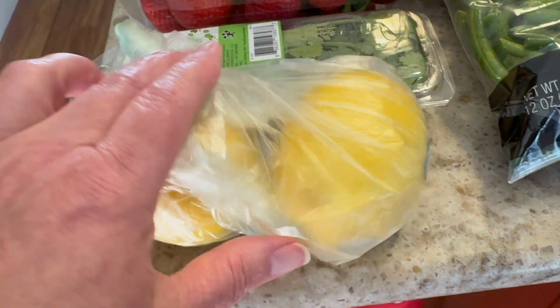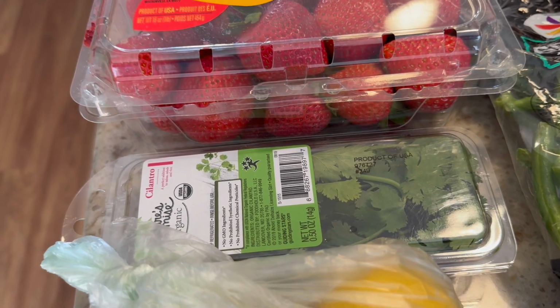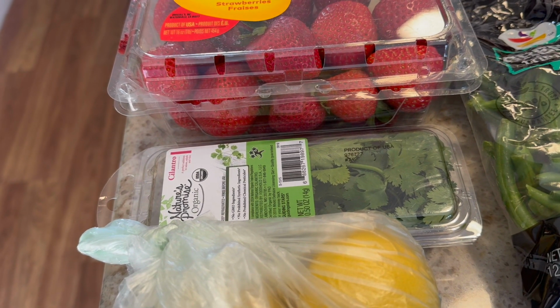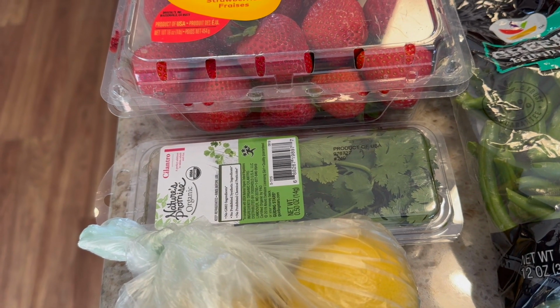Here's just 2 lemons and some cilantro. I have a jalapeno in my refrigerator, so I might make some mango salsa over some fish. That's one of my favorite ways to eat fish. So we're going to try that this week.